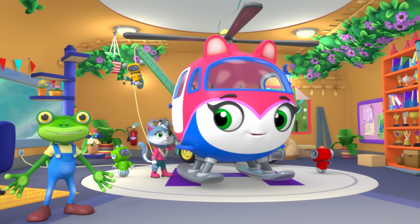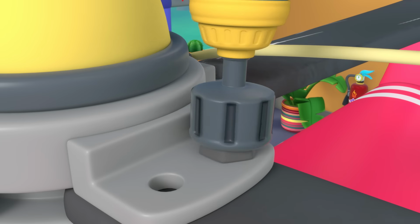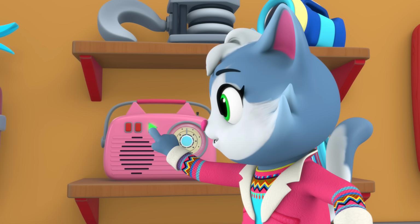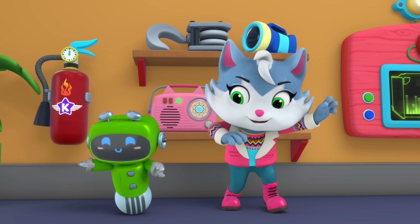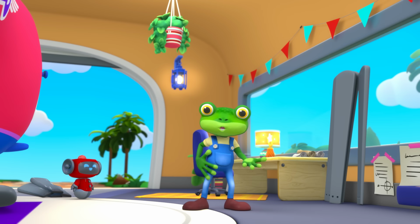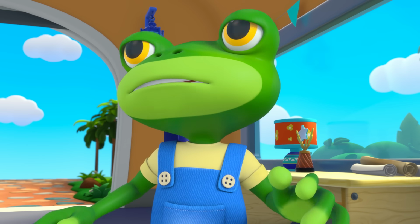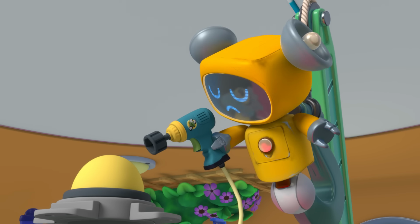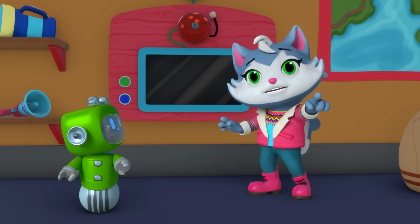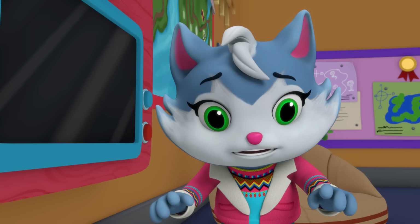Hello, everyone. We're at Cat's Base. Helena needs a new set of rotor blades. Some music while you work. Now we just need to attach the new rotors. Huh? There's no electricity. It must be a power cut. Oh, no! Helena can't fly! My warning system doesn't work. What will we do if there's an emergency?